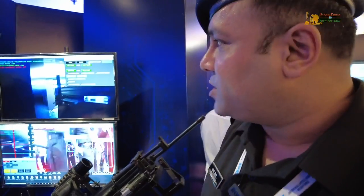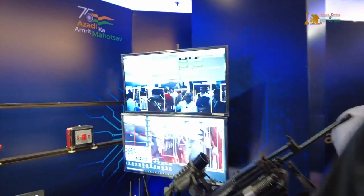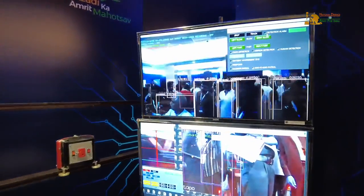It's an autonomous patrolling robot, which is capable of patrolling 1 kilometer for 6 hours, continuously without any human intervention. It has the capability to automatically recharge itself. So that means it is totally human-free operation that is taking place. It has AI integrated into it, wherein as you can see on the screen, it's able to detect human beings from as far as 1 to 2 kilometers, and then it's able to generate alarms.